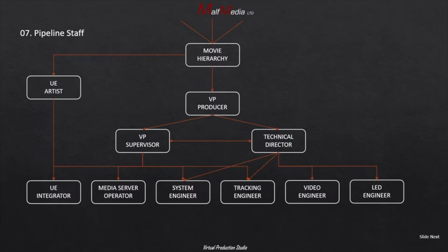But then you've got a VP producer, because certain sequences of a film will be shot in a VP studio, and there's a VP producer that will organize that for you. He's in charge of your VP shoot. He's typically not from the studio, but he knows exactly how a studio works. Under that VP producer, you've got your VP supervisor, which is me, and then you've got a technical director who runs the whole technical side of things. And then you've got your Unreal artist.